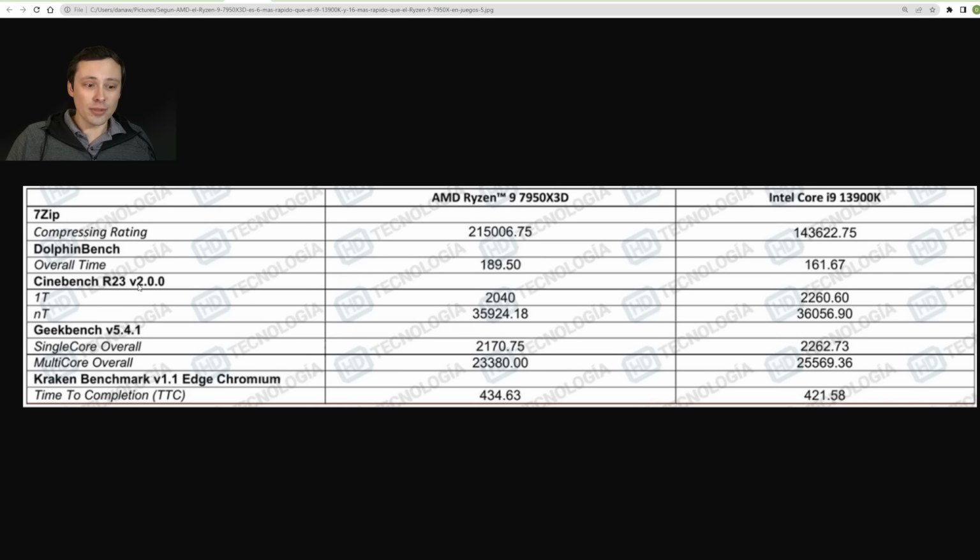And in Cinebench R23, in the single thread performance, we're seeing the 13900 ahead with 2260 versus 2040. But in the multi-threading, it pulls much, much closer with 35,924 versus 36,056. So basically a tie, but a small loss there in the multi-threading.